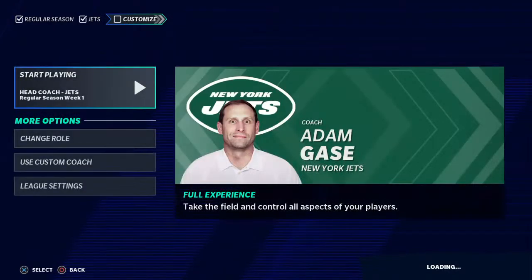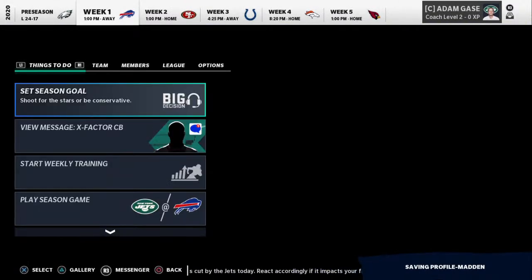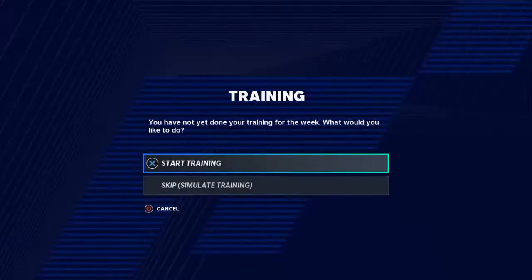Select the team. Start the regular season by selecting your season goal.